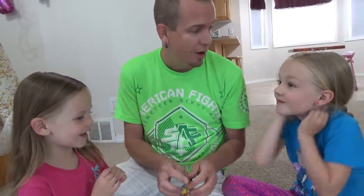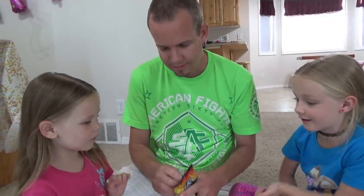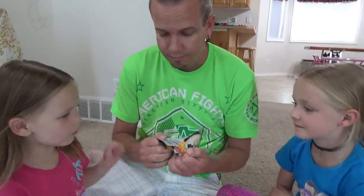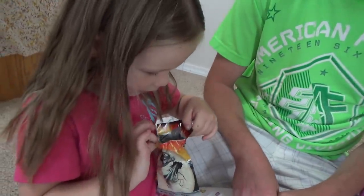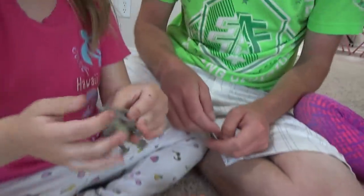All right, and Jurassic Park toy. Let's get it. All right, guys, last one. Wait, guys, I hope we get the ultra rare. Yeah. It's clear. It's the Indominus Rex. And it's clear. Oh. Let me see what we see. What is it? No way. What is that one, Trin?